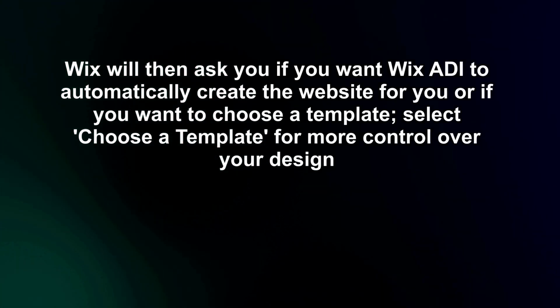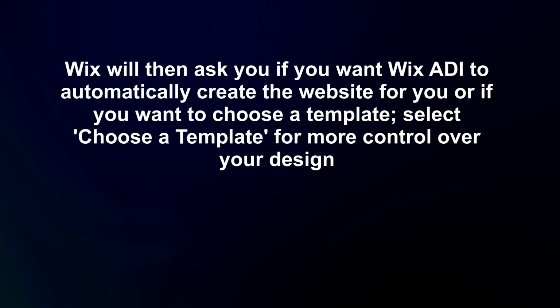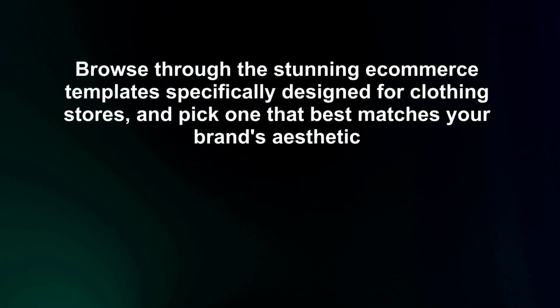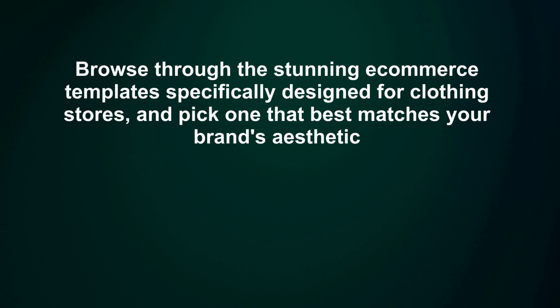Wix will then ask you if you want Wix API to automatically create the website for you or if you want to choose a template. Select Choose a template for more control over your design. Browse through the stunning e-commerce templates specifically designed for clothing stores and pick one that best matches your brand's aesthetic.